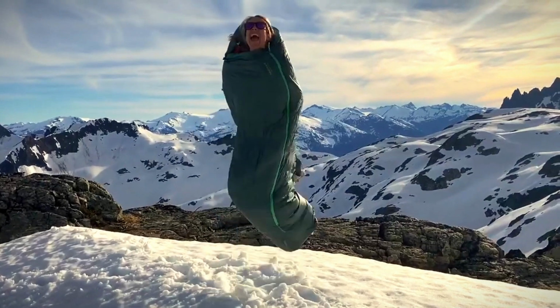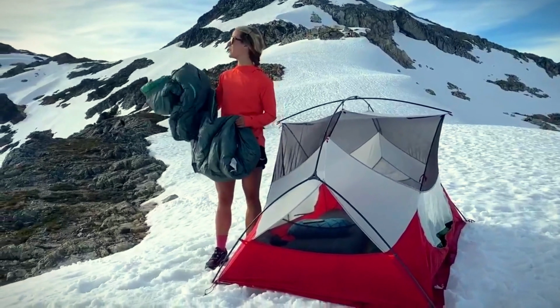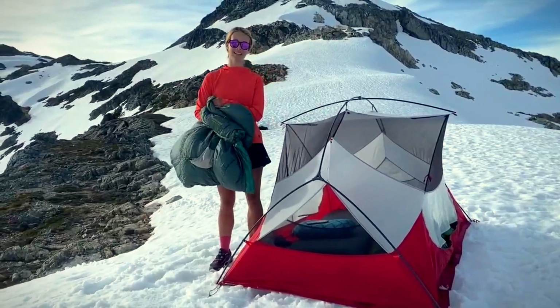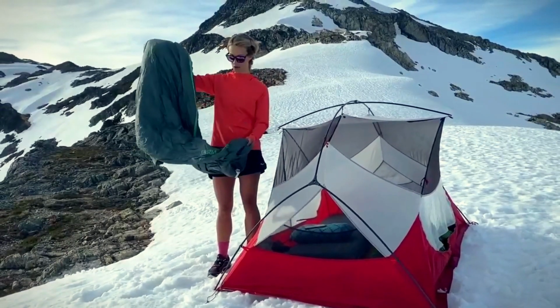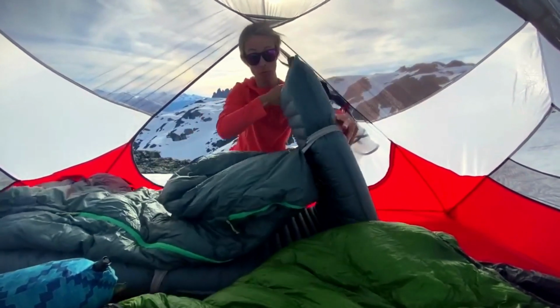We're getting close to the top. Number 2 is one I swear by, especially when the temperature drops. The Thermarest Questar sleeping bag. Thermarest has built a reputation for top-notch outdoor sleep systems, and this sleeping bag is no exception. If you're looking for something that'll keep you warm in sub-zero conditions, this is the one.